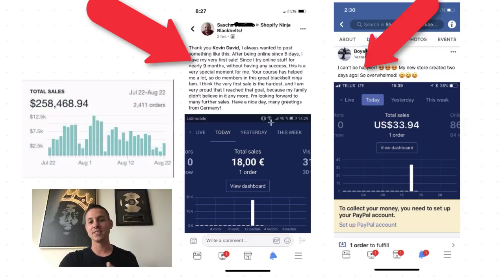These guys, since their very first order, within a couple days of getting started on their store, have made hundreds and hundreds of more dollars with their stores, and that's just the way it goes, guys. And so I just wanted to give a quick little shout out to a couple of my students before we go on. So I don't mean to embarrass you guys, but I love you.